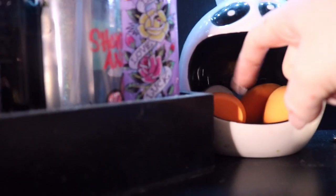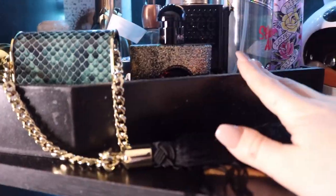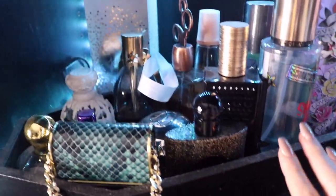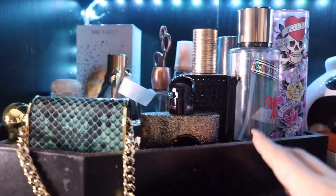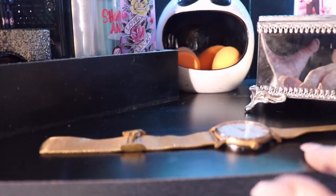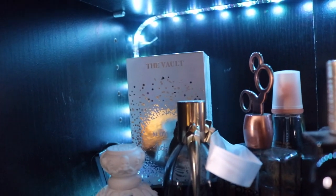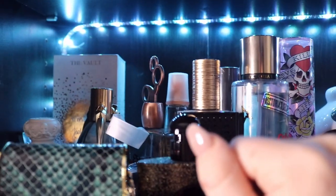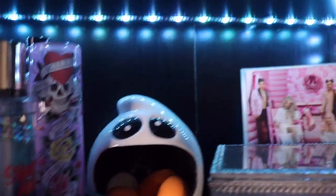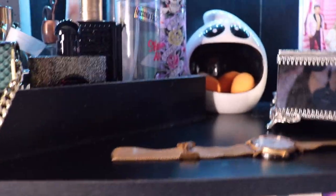These are the Real Techniques sponges, and I have a beauty blender soap in the back. Right here is just a cute little candy tray I got from Michael's last year. This is just a coffin candy tray, and in it I keep a ton of my perfumes. And then right here is just my watch. Behind the coffin tray is the Jaclyn Hill Vault collection. And also, by the way, I just want to point out that I know my lights look a little ratchet. They're from the dollar store, but they do the job, so I don't really mind them that much.